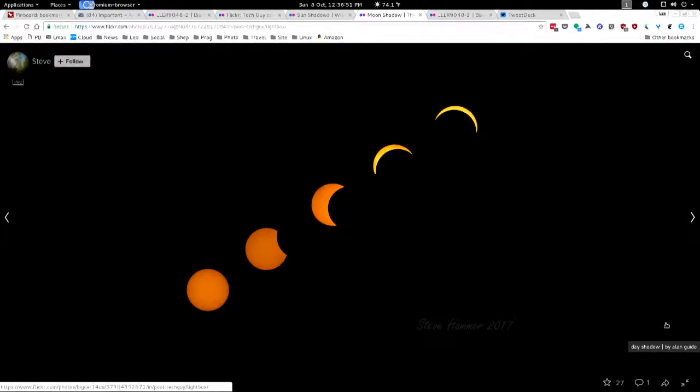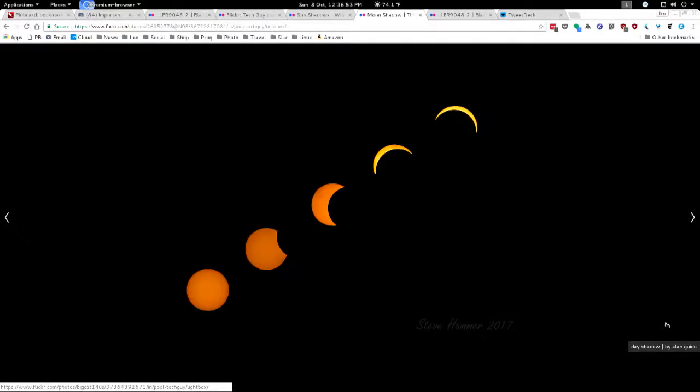The other reason I like this, it's a nice montage of different shots. I give Steve credit, because we all took pictures of the eclipse, right? And it was hard to get something unique or interesting, and I think he did. He really got a nice series of images. It's 1, 2, 3, 4, 5 sequential images of the eclipse from 0 to almost totality.